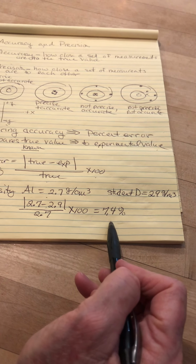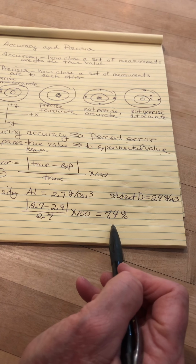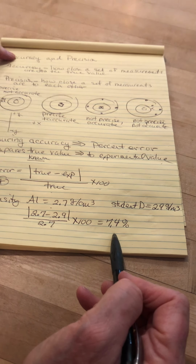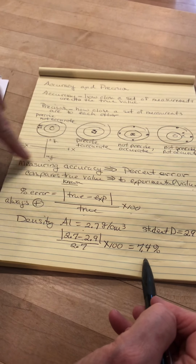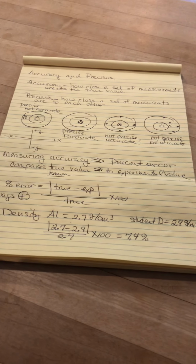Usually anything less than 10% for you guys in high school is considered pretty good. So accuracy versus precision, and then how to numerically measure your accuracy. And that's it for today.